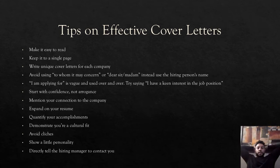Mention your connection to the company, like show them why you belong, right? Expand on your resume. A cover letter is good for expanding, talking more about things that happened on your resume. Quantify your accomplishments, right?